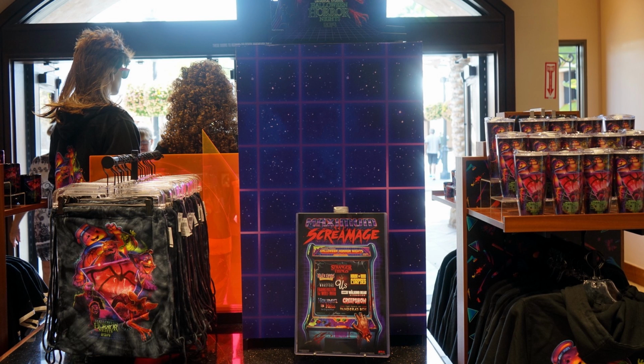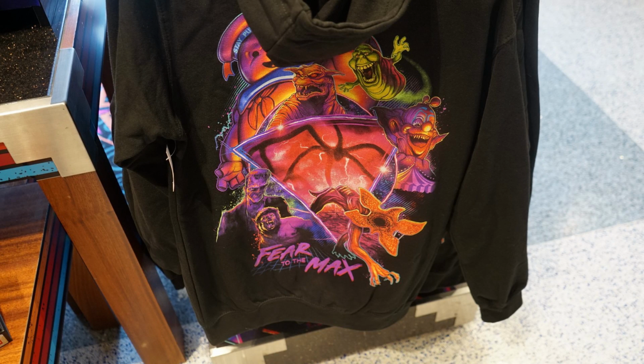And then if we jump to the next picture, we can see that jacket that I was talking about on the mannequin. Close up, it says Fear to the Max. I'm curious to see if they're going to have a shirt that says Fear to the Max. Although I really do like this jacket. I think it's neat. I never buy the jackets though, just because they're a little bit pricey. Typically they're around $50 to $70. I don't know exactly because I don't typically buy the jackets, but I know they're a lot pricier.